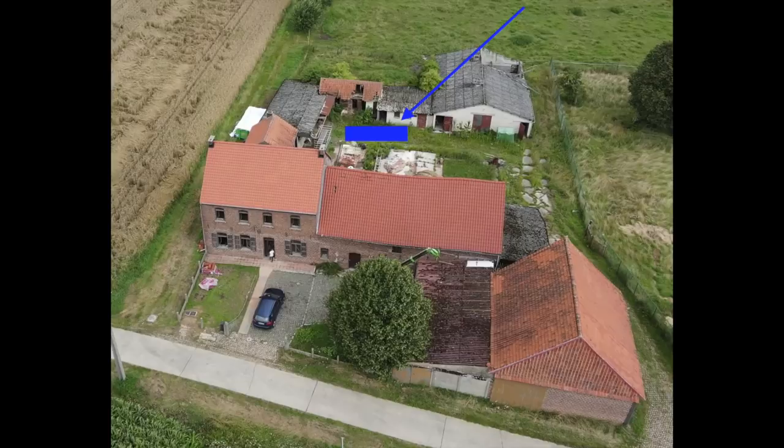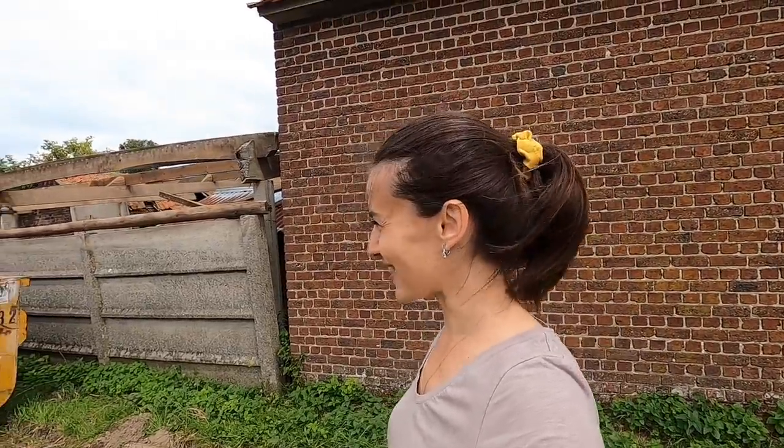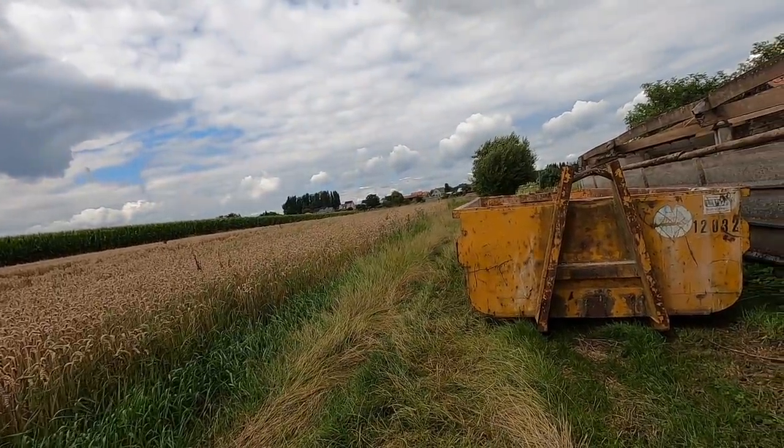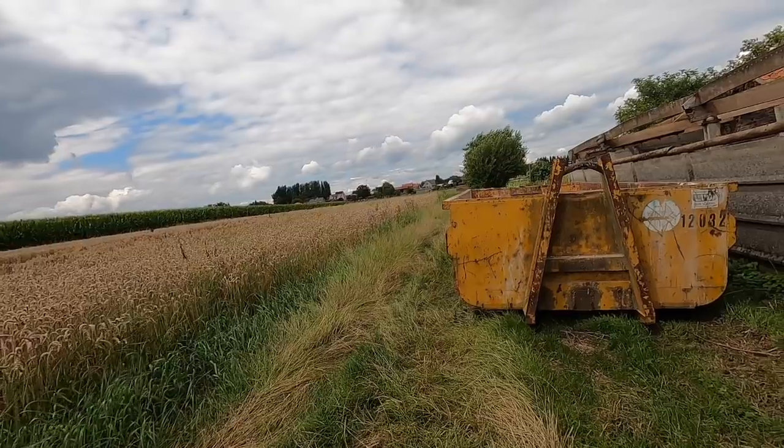Normally I send them the picture where they should put the skip, and up to this point everything was fine. But this time I sent them the picture that it should be in our courtyard, and also with the pile where it should stand. But this time they decided to surprise us and they placed the container here. Oh, that was hilarious when I saw it.